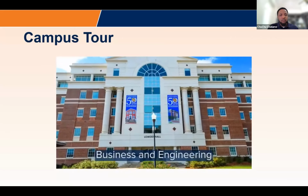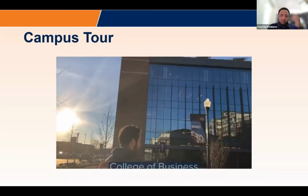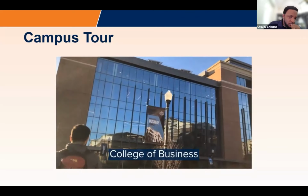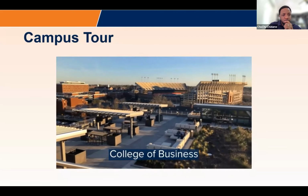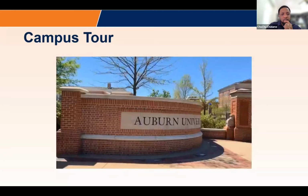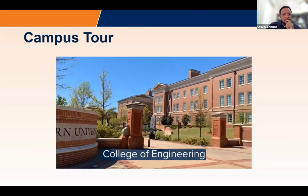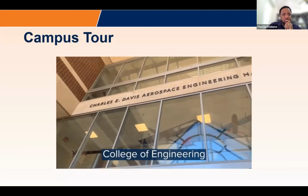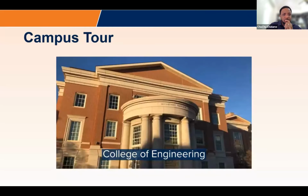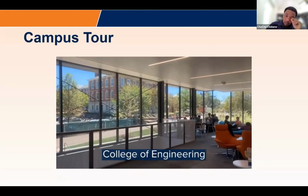The College of Business and the College of Engineering are two of the largest colleges on campus. The Harbert College of Business has two main buildings on campus. The newest business building has a great view of campus from the rooftop. The College of Engineering has cutting-edge facilities designed to create the most student-centered engineering education experience possible. Engineering students have access to all of the technology they need to succeed, including labs that help them put the knowledge learned in the classroom to practice.